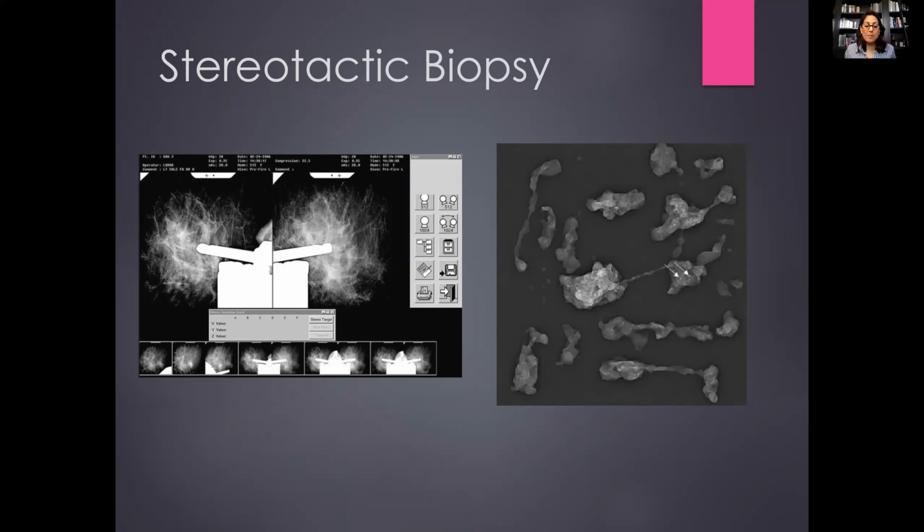I told you about ultrasound guided biopsies and how we feel confident that we sampled the right spot by watching our needle go in. For stereotactic biopsies, you don't watch your needle go in in real time because you're not taking a mammogram exactly when it's taking samples. You take a mammogram before you place the needle and then after, but while you're taking tissue samples, you're not taking an image. So the way we confirm that we're in the right spot and really got the area is we X-ray the tissue sample. Does that make sense? Okay.